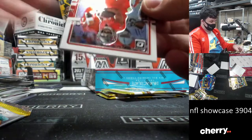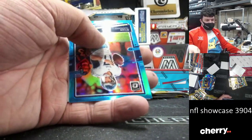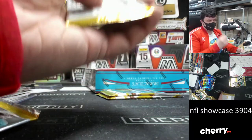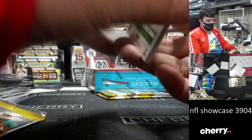Bailey's on the creep sheet. Chris Godwin. Josh Jacobs. Light blue, Ryan Tannehill. That is numbered to 22 of 299. Cam Akers. I have no idea who's a redemption in this one, by the way. I don't think Herbert's a redemption. Clyde Edwards-Helaire.